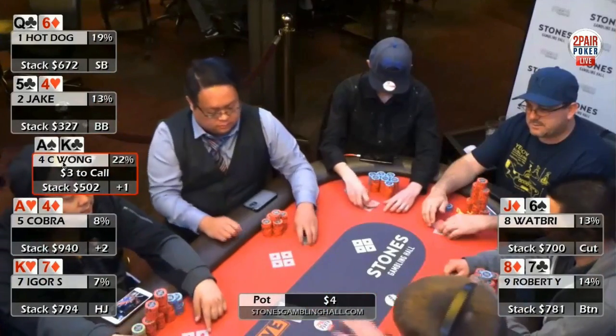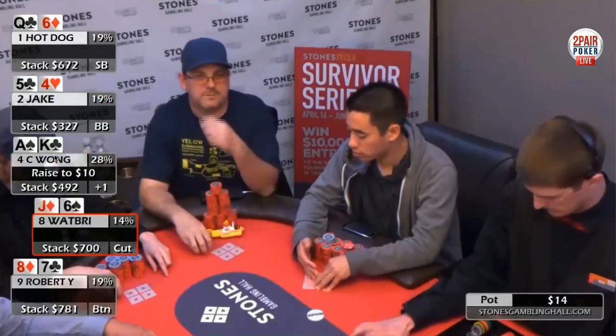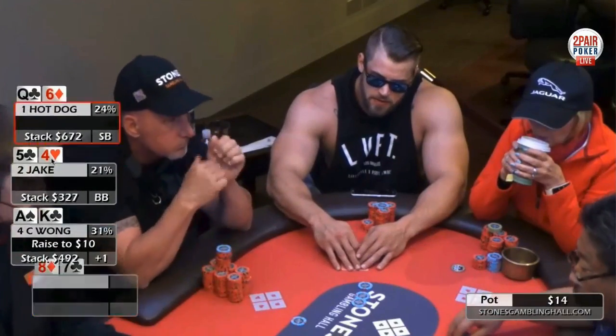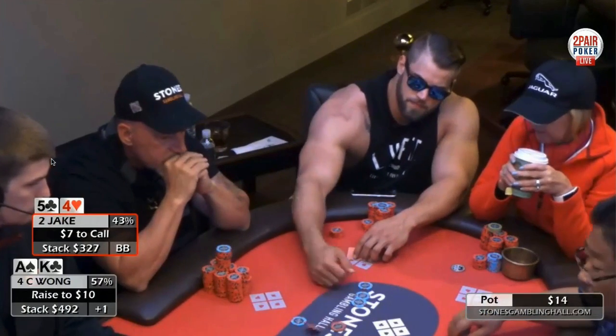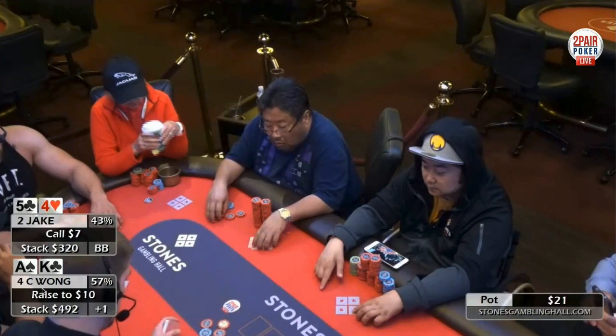1-3, C Wong here out of seat number 4 is going to raise this up to 10, which is somewhat of a small sizing for this particular game, from what we've seen. And Jake in the big blind is going to call the extra $7. Whether or not that's going to be a profitable call heads up, in a vacuum, it's probably not, depending on the type of player Si Wong is, how tight he is.